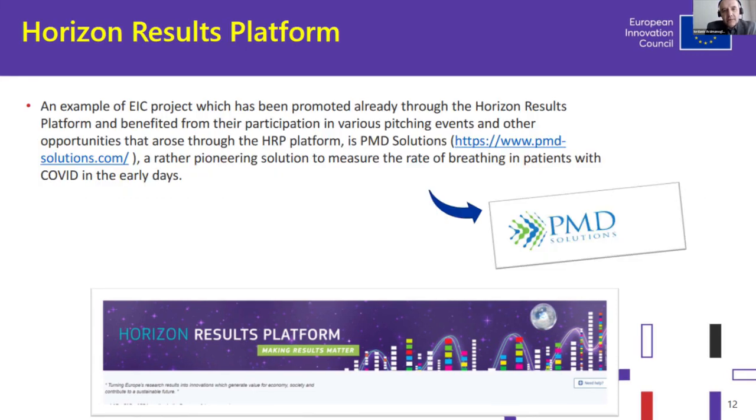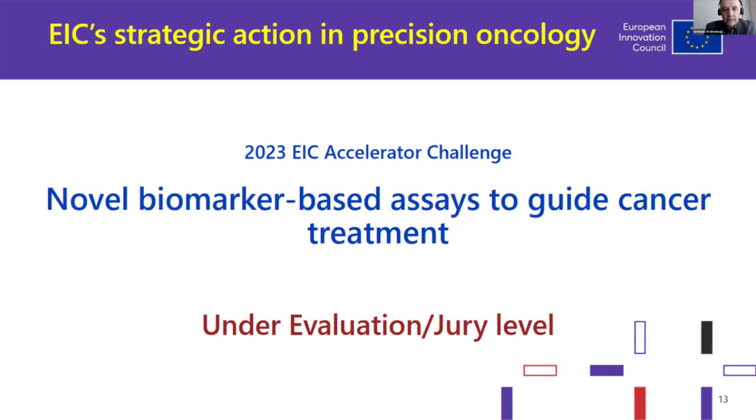One example from EIC is shown in this slide. This PMD Solutions is a company that was helped a lot by the Horizon Results platform. The company in the COVID area has developed a test that can measure the breathing rate for patients who are in the clinic suffering from COVID. So it could tell whether somebody is deteriorating or not, and you can understand the importance of that. And that company benefited clearly from the Horizon Results platform. This is the reason I'm bringing this information to you in this slide.